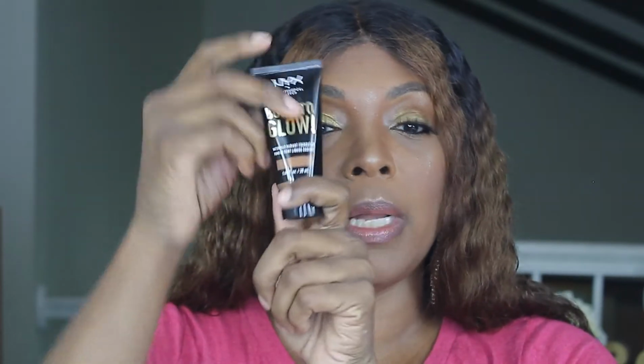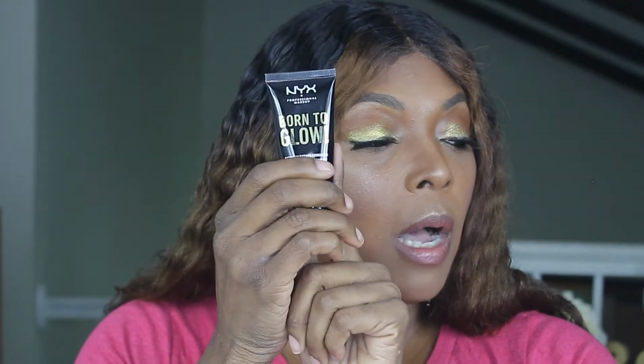Okay, so the next foundation, I've got my paperwork in front of me so I can make sure that I say this right. Oh, I'm sorry, I forgot to mention that the NYX one cost me $10, and the Juvia's Place is $14 for each one of them.